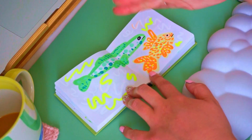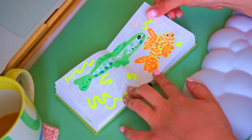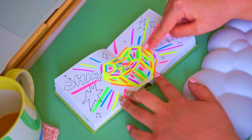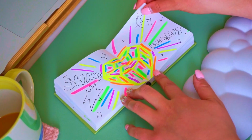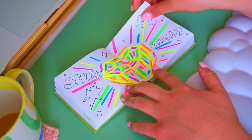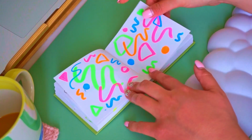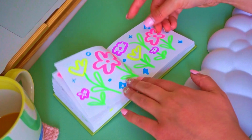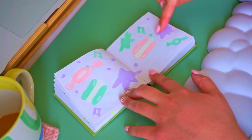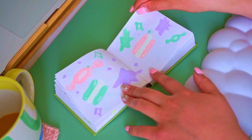Here's where you can see that I've become obsessed with the neon ones. And then I did this shine bright, kind of like a geometric diamond with the neon colors. And then this is one of my favorite ones, I think, from the whole sketchbook. And then I just played again with shapes, but with those neon colors, neon flowers, pastel sweets and macarons.